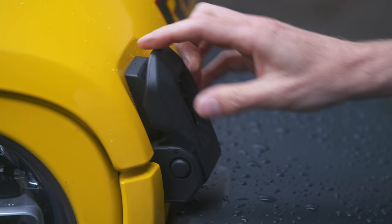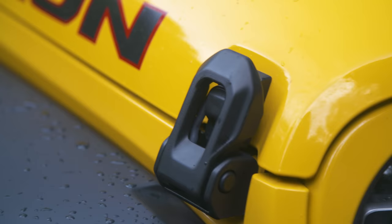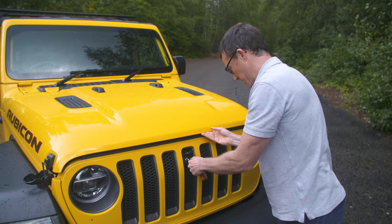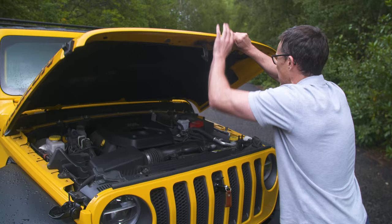So it's a bit different to get under the bonnet of this car than other more normal vehicles. You have to undo these catches first, and rather than putting a release inside the car, you then use the key to unlatch it here. There we go, pull it up, find the release, it's in there somewhere. And there you have the engine.